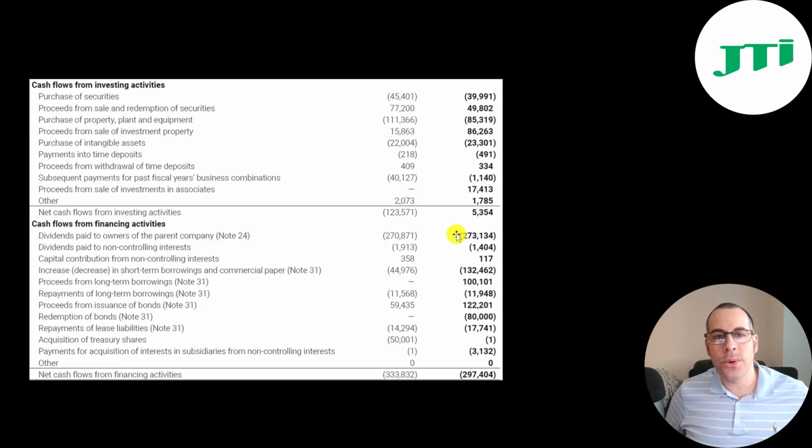And the bulk of that is 273 billion yen paid to its common and preferred shareholders. They added 100 billion of debt. They repaid 11 billion of debt. They did a bond issuance that was 122 billion. They paid down 80 billion of bonds. And they paid down 18 billion yen on a lease liability.